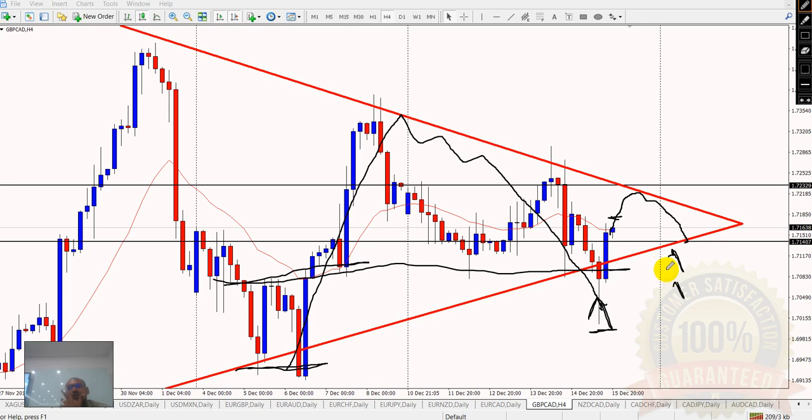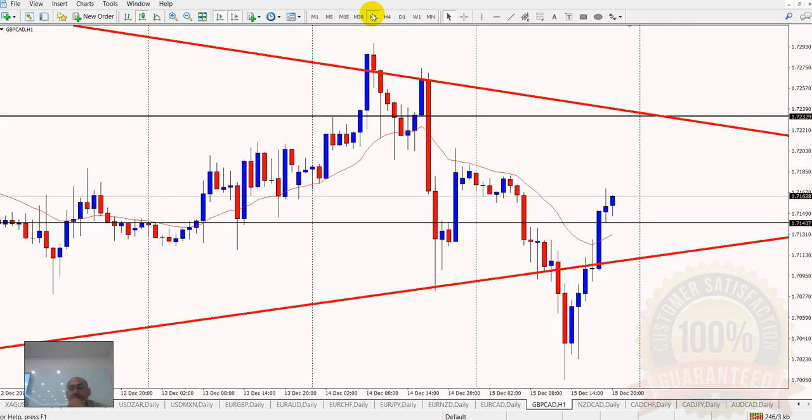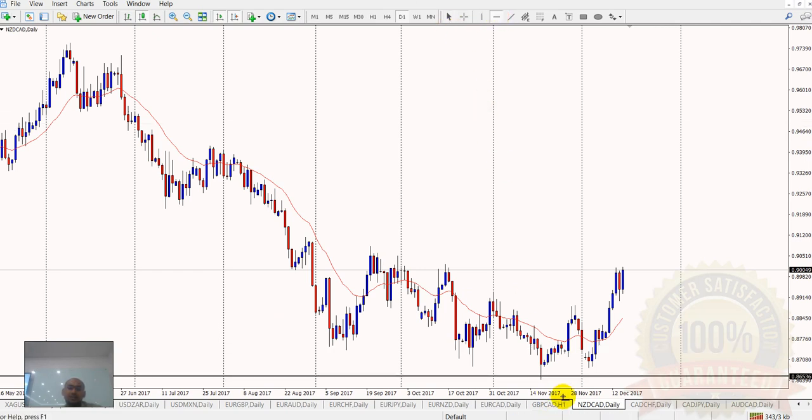250 is way too big. The stop loss is quite rich, isn't it? No, the price can pull back to this level. So you can buy back to here, that level, stop loss that's here. So you can keep an eye on GBP CAD. New Zealand CAD, very interesting.